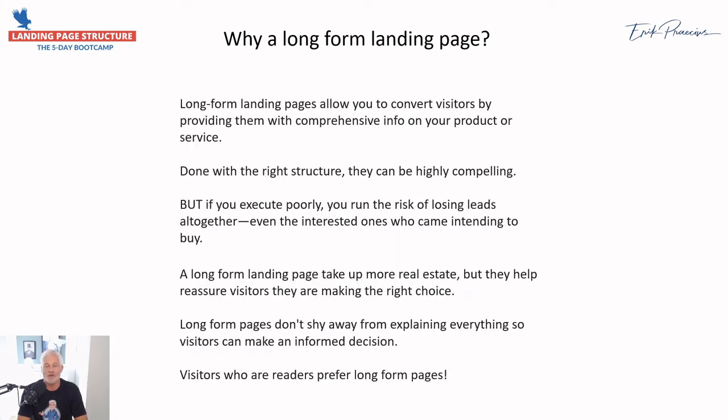And why should you choose a long form landing page? Well, a long landing page invites people to read more about your service, and they can be really, really great if they are made the right way. But if they are made the wrong way, it's just a lot of text and people will really run away from your long form landing page. They take up more space and they really can confuse people if they're not made right. And I will show you some examples of a long form later.